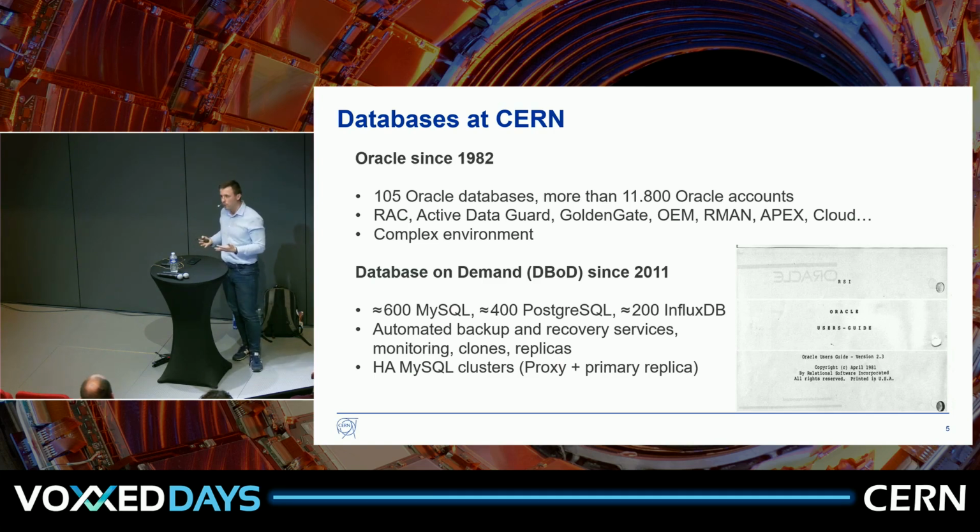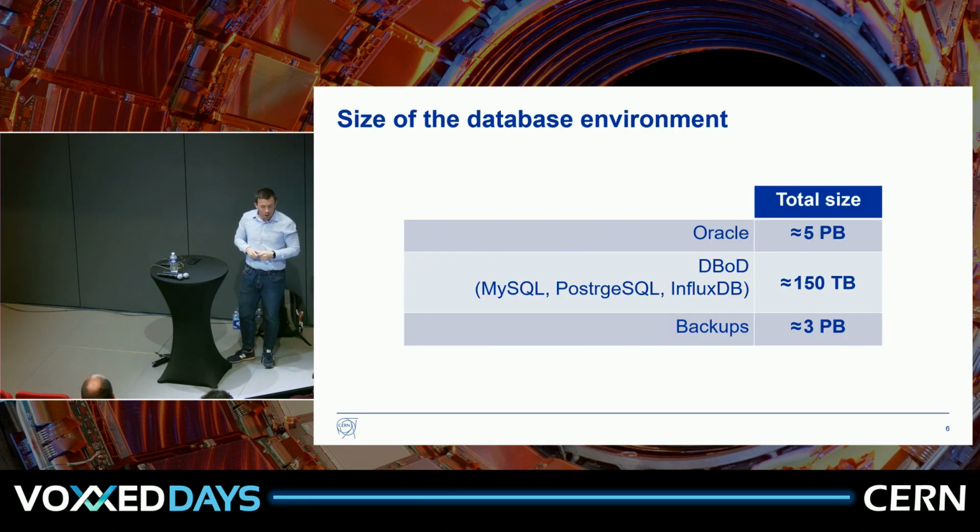But some of the database administrator tasks for the database on demand need to be done by the users themselves. So it's like an inner offering that you can call maybe database as a service. So in terms of the size of the environment, it's pretty big.